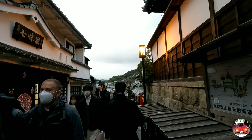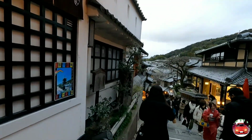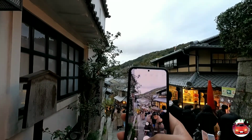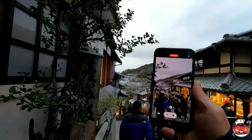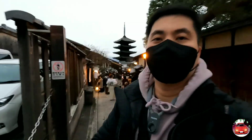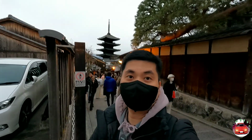A few moments later. So, nandito na tayo sa famous Sannenzaka at saka Ninenzaka. Ito winner oh. Saan? Oo, parang ganito. Pero mas maganda to. Hindi na kami lalapit. Not gonna go near the pagoda. Kasi we feel and we think that it's better in this distance para makita nyo, di ba?